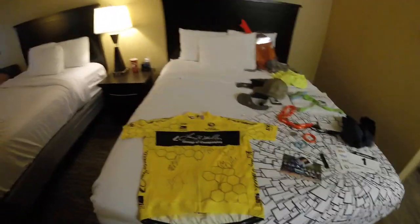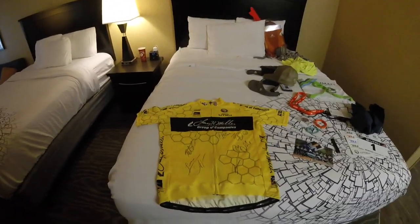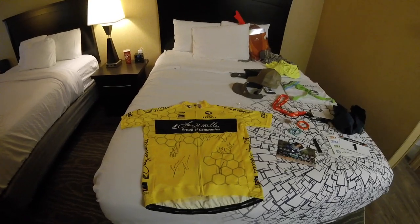So I decided to go buy a yellow jersey today. It is last year's model, but they were on sale, so why not? So as you'll see here, we got a nice Larry H. Miller Tour of Utah yellow jersey. I spent some serious time this morning going around getting it autographed by a lot of key players, and I'll kind of go over those here with you.